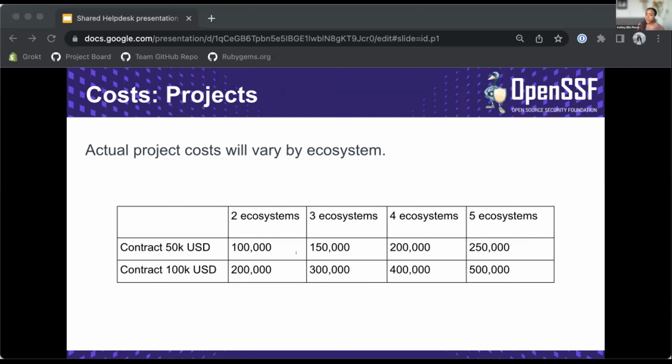All right, so that was the personnel costs, and now on to the project costs. There are costs for the contract to create the help desk and then to get each ecosystem onboarded. This would vary depending on the ecosystem, as they're all going to have different difficulty levels depending on their APIs, what tools they use, etc.